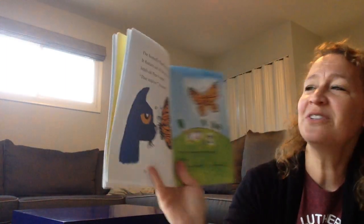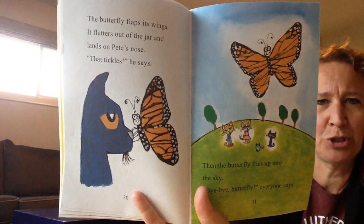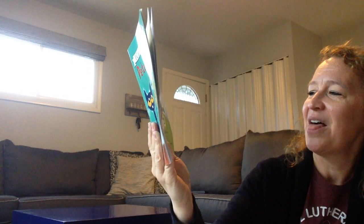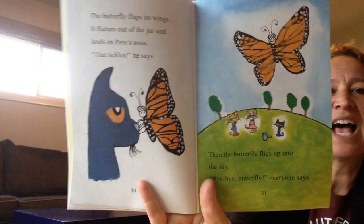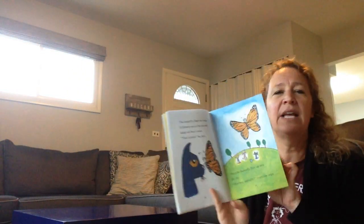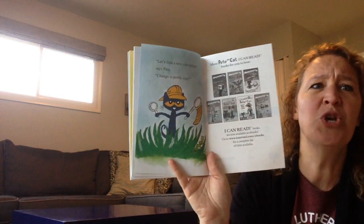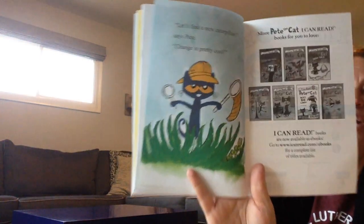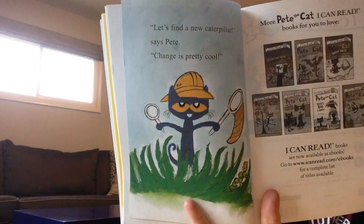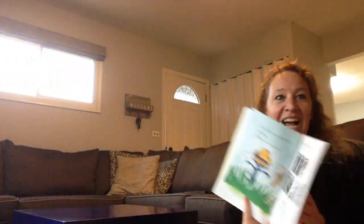The butterfly flaps its wings. It flutters out of the jar and lands right on Pete's nose. "That tickles," he says. Then the butterfly flies up to the sky. "Goodbye, butterfly," everyone says. Do you think the butterfly gave him a smoochie on his nose? "Let's find a new caterpillar," says Pete. Change is pretty cool. Oh, is he trying to find another one? I think he's going to find more caterpillars and take care of them.